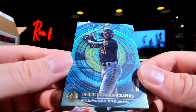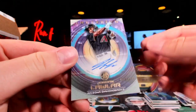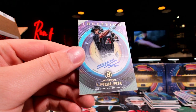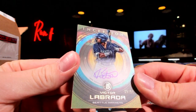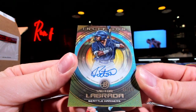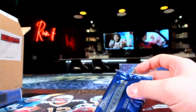Initiation out of 99. T.W. Spicer. Then we got Jordan Lawler for Arizona. First T. George. And on the back here, Victor Labrada. That'll be going to Seattle. Kirby up top. It's all you. Yeah, I knew the name sounded familiar.